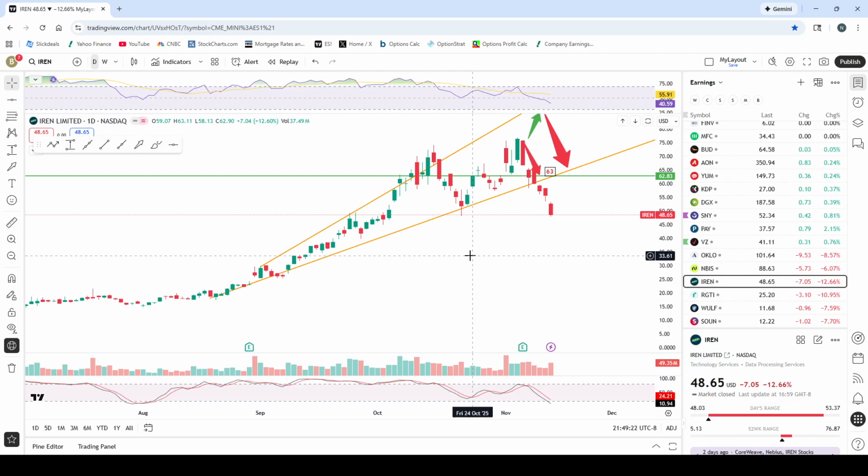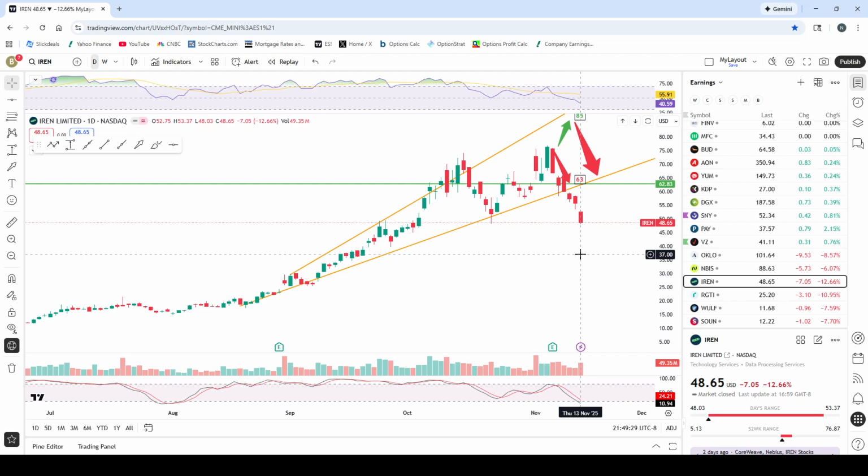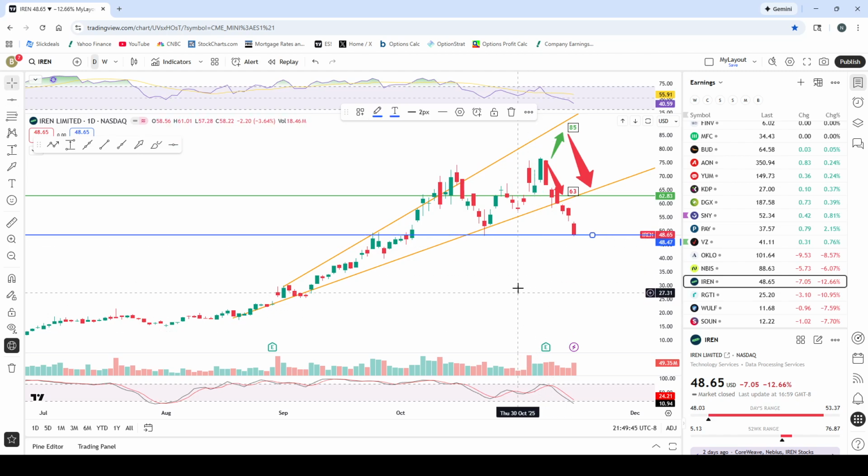All right, next we have IREN. You can see here also like a W, right? And what I'm seeing is this right here. I just tested 63. So 63 was my lower range when it was here about a couple weeks back.